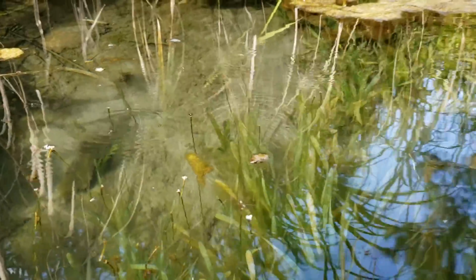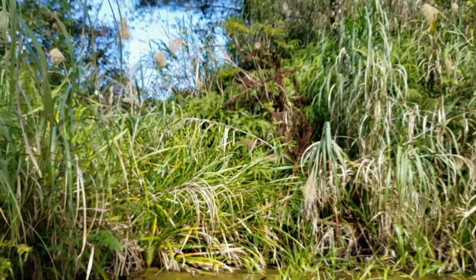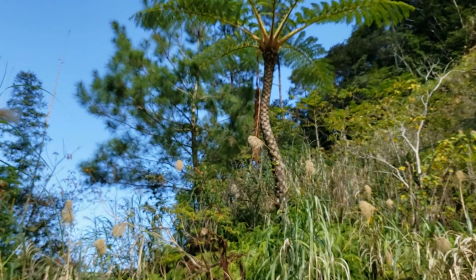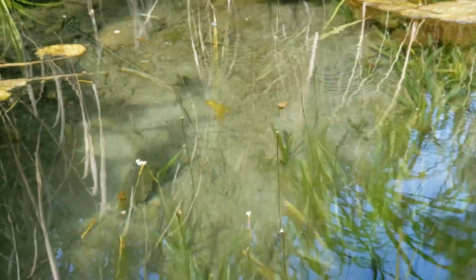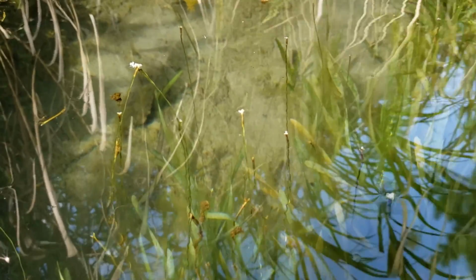So this water body is a freshwater, kind of hanging pond nearby tree ferns. If you look here, this is a very typical subtropical environment, so it's good for me to stay in the water, at least for some time, to show you these wonderful plants.